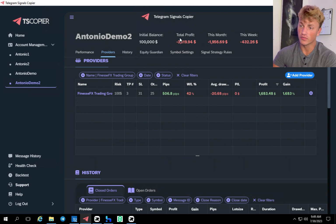But before we get into the first provider, I want to show you guys that this is what the inside of the Telegram Signals copier looks like. This software right here is what allows me to automatically copy trades from a bunch of different signal channels to my accounts, hands-free, without me having to do anything. And so this is what it looks like, and you guys can see these accounts are obviously losing a lot of money. Fortunately, this is a demo account, so don't worry about that.